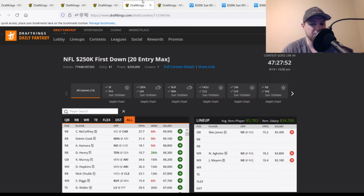Then we get over to the New England Patriots, and we got Mac Jones. He's $1,000 more than last week. Played very well. Had 39 pass attempts, 29 completions, 281 yards, and 1 touchdown. So there is a lot of upside there for him overall. Plays against the Jets this week, who have a poor defensive back unit as well.